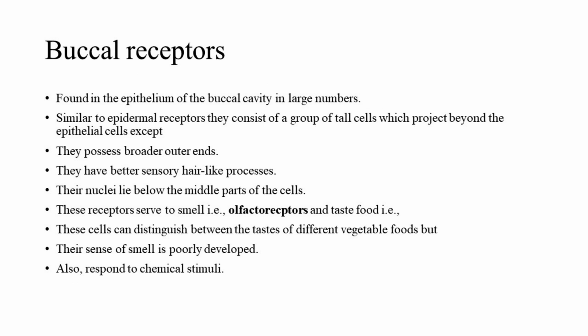Buccal receptors are found in the epithelium of the buccal cavity in large numbers. Similar to epidermal receptors, they consist of a group of tall cells which project beyond the epithelial cells, except they possess broader outer ends. They have better sensory hair-like processes. Their nuclei lie below the middle parts of the cells.